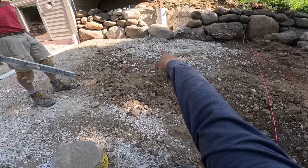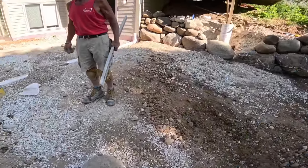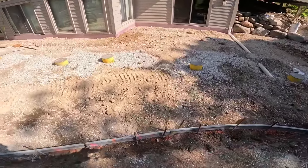Why don't you put some marks on those rocks and we can get a chalk line on the rocks. That way we're done there. Eric, can you put some pins against the house so we can grade? We're just going to grade this part here with the gravel we have.